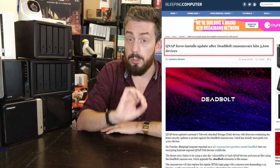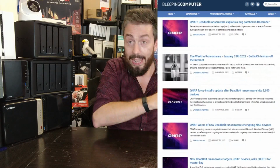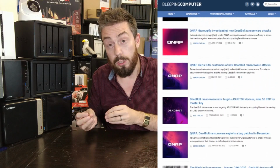When the initial big hit of Deadbolt happened to QNAP, I believe on January 14th of 2022, but I might be wrong, there were over 3,000 users reported at the time hit by that. That was 3,000 reported users, and we'll get onto the subject of reported users later on. That number has never been that high again, but every few months, Deadbolt happens again, and then it happens again, and the number got smaller and smaller and smaller.